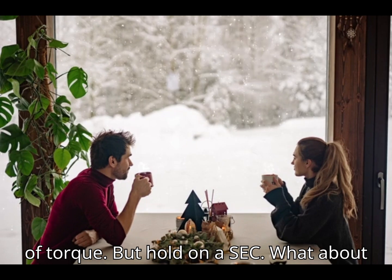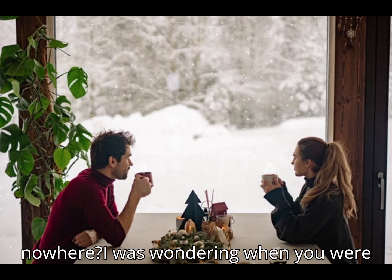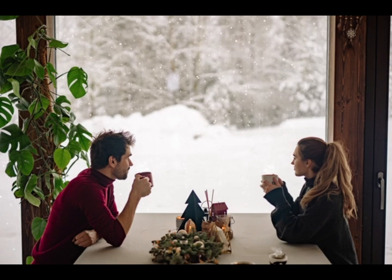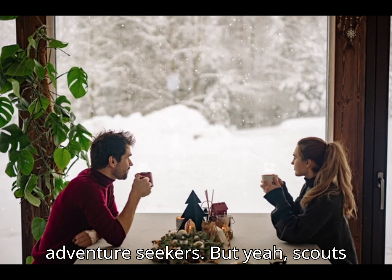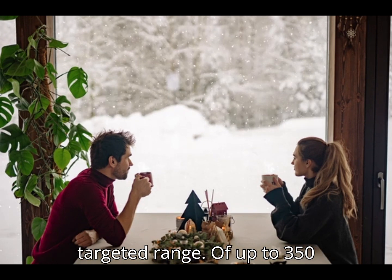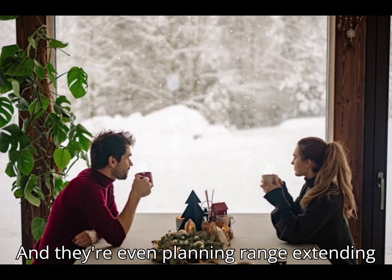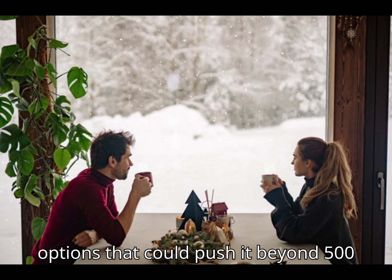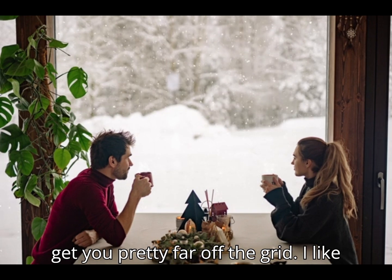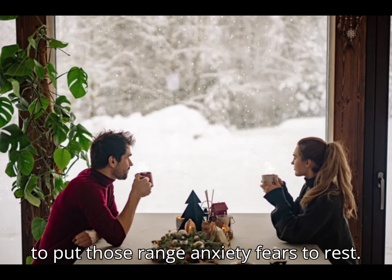But hold on a sec. What about range anxiety? That fear of running out of juice in the middle of nowhere. I was wondering when you were going to get to that. That's a valid concern, especially for adventure seekers. But Scout's aiming to address that with an impressive targeted range of up to 350 miles on the standard battery. And they're even planning range-extending options that could push it beyond 500 miles. That's enough to get you pretty far off the grid. I like it. So they're really trying to put those range anxiety fears to rest.